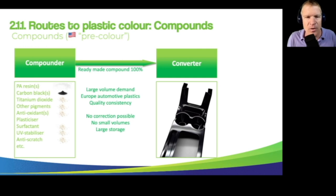The compounder needs to mix the resin or several resins. Very often there's up to 5-6 resins in one compound. For the black, he would mix carbon black, of course. There also is white pigment in there, for example, for the UV reflectance. There might be other pigments to correct for the color, red and blue pigments. There might be antioxidants. There might be plasticizers, surfactants, UV stabilizers, anti-scratch agents, and the list continues. So this is quite complex, and it's a little bit like a cook in the kitchen that is doing the recipe so that the meal is perfect.